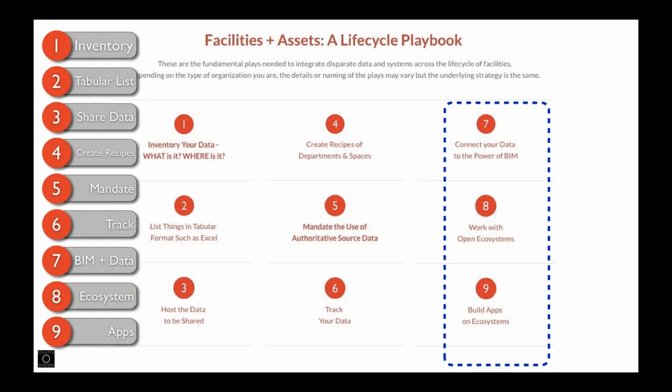We've covered this in previous webinars as well, but today's focus is on the Lifecycle Playbook. We have the Facilities and Assets Lifecycle Playbook, where we instructed the owners on steps 1, 2, and 3, for example: gather your data into a place where you can find the authoritative source. Don't have it scattered around PDFs and Excels and Word documents or in people's heads. If you have a list of things that you call spaces and equipment, make an authoritative source list, even just park it on Google Docs, and mandate the use of that data internally in your organization. Number 5, then you can start talking in a consistent way internally about what your needs are, and you can start interacting with the industry, and that's where numbers 7, 8, and 9 come in.